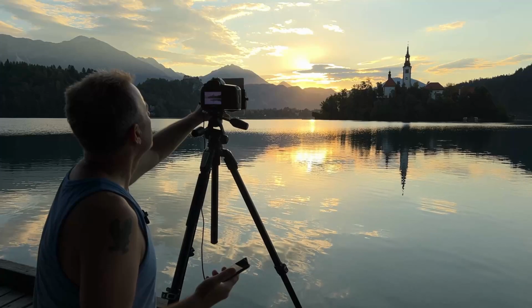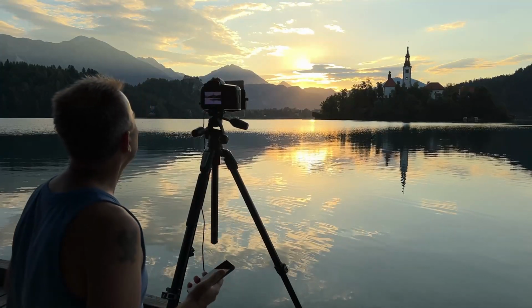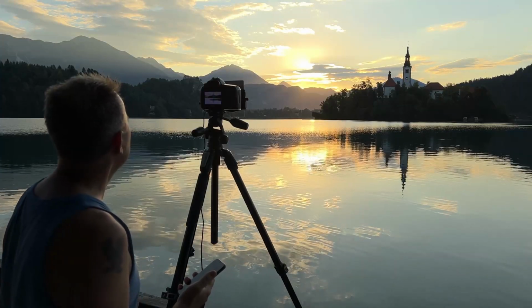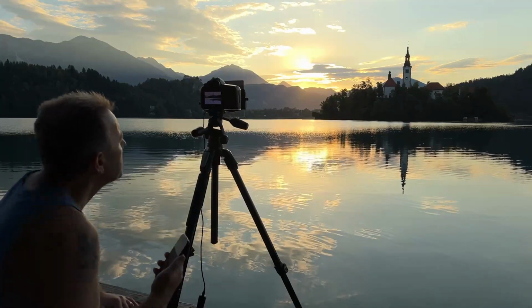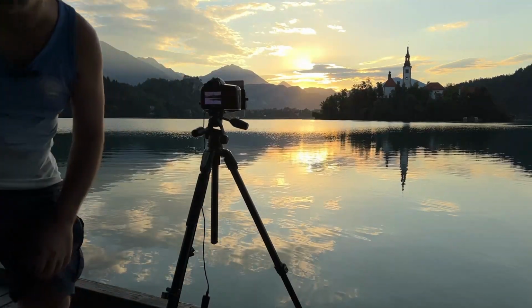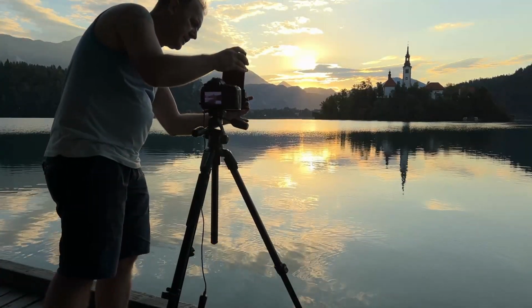So position the grad over the bright area where the sun is. Now the sun's gone behind the clouds, so that's a perfect time because I don't want that sun to be visible because then it's going to be way too bright in my exposure. Okay, I'll put my ND filter in.